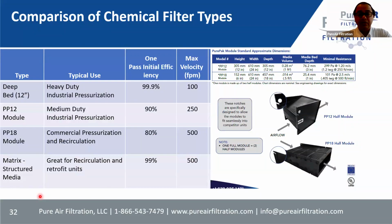Now we can show this is our PP12 module, and this is our PP18 module. PP12 modules come in this size, and PP18 modules come in this size. These modules come in halves, and we can join the halves, so a full module consists of 2 half modules.